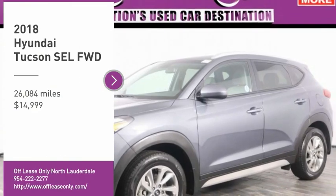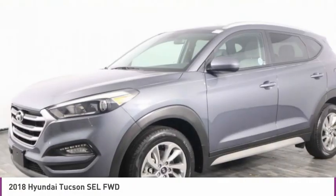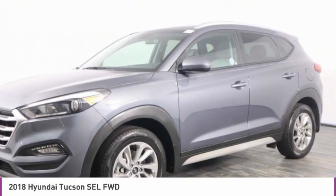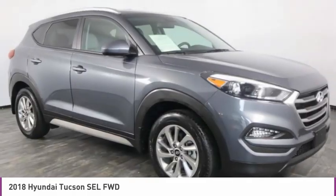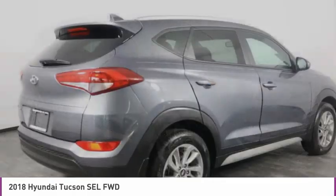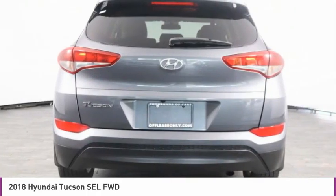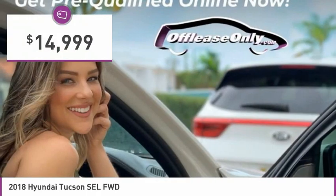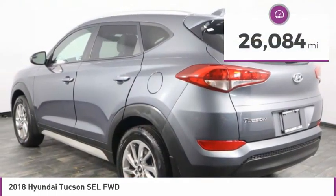Make a great choice today with the 2018 Hyundai Tucson. The Hyundai Tucson is Hyundai's first CUV to be designed in Europe. Tucson takes the boxy utility vehicle and transforms it. With flowing curves, graceful lines, and style to spare, it's the future of the crossover and is priced below $15,000. This vehicle has less than 30,000 miles.